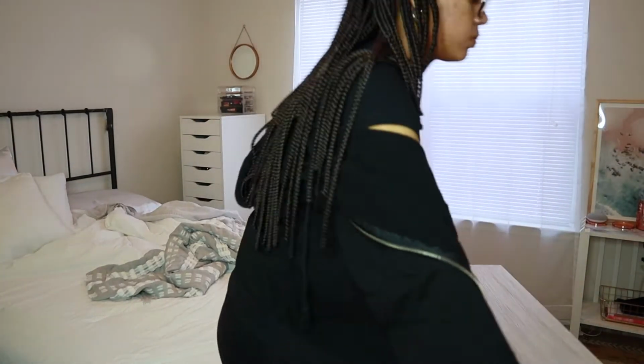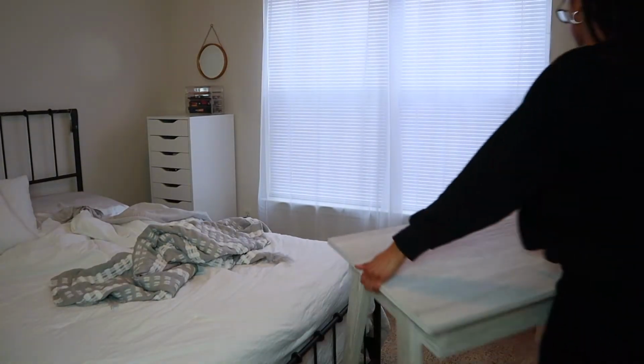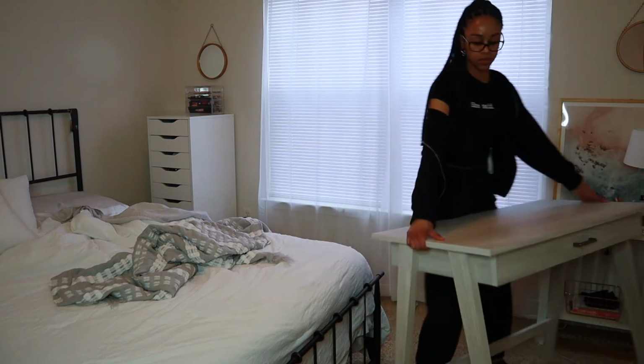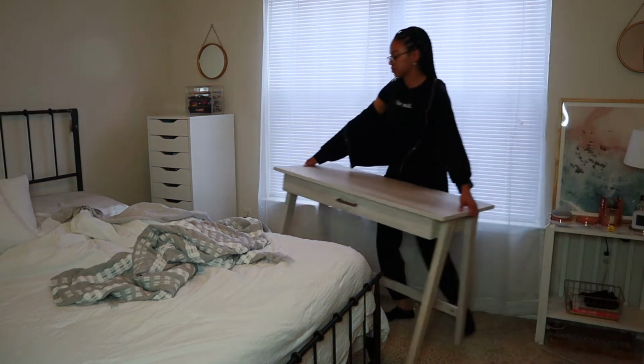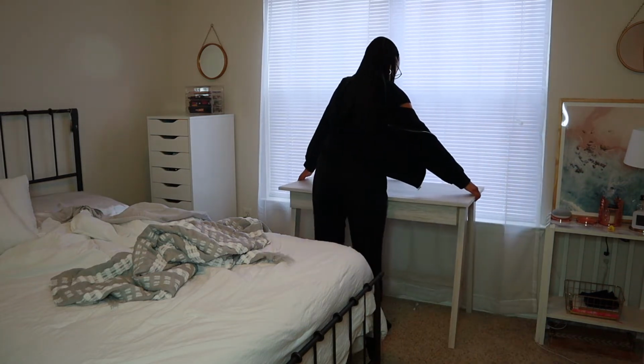So I'm bringing in this desk. I got this desk from Target. I wanted it for a very, very long time. Then I finally got it and I love it. It's a nice size and it's pretty sturdy and it has a lot of storage space. So I definitely appreciate that.